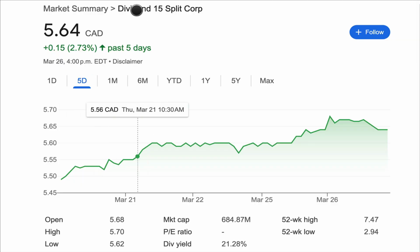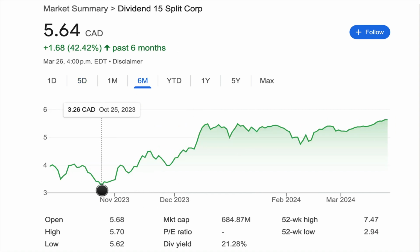The first one will be Dividend 15 Split Corp. I've made a bunch of videos about this ETF. It's a split fund, basically. You can see the price right now is 5.64. It went all the way down. If we look at the 6 months, it was almost down to less than $3, actually. And then you can see within 6 months it has gained about 42%.